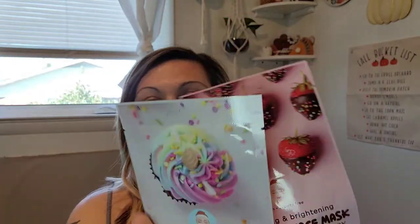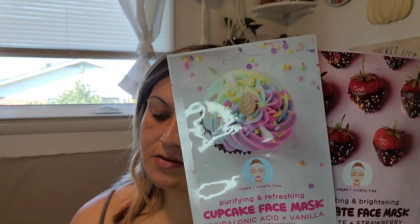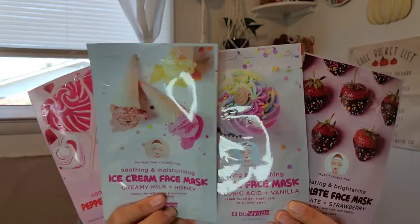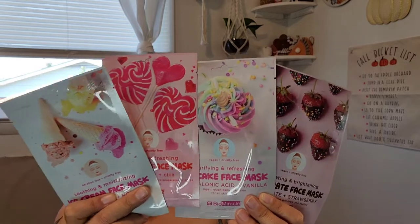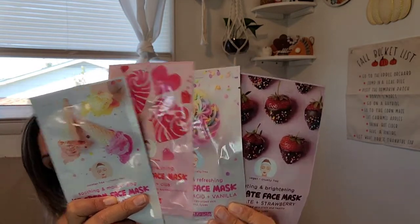So I'm going to show this to you. I'm going to show you the packaging, and I'm going to try to get it to where maybe I can do it. Bear with me, guys. Does that work? Of course it doesn't work because I'm holding it with my jacked up hand. Look at these face masks. How stinking cute are they? Like I said, they are by BioMiracle.